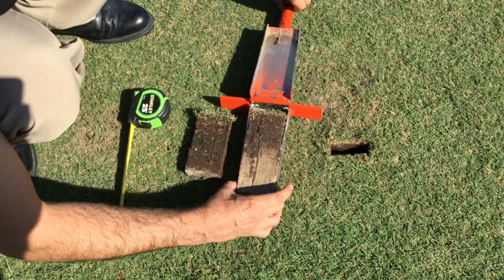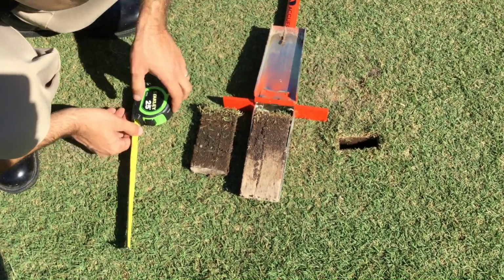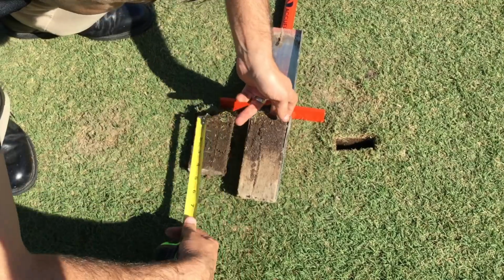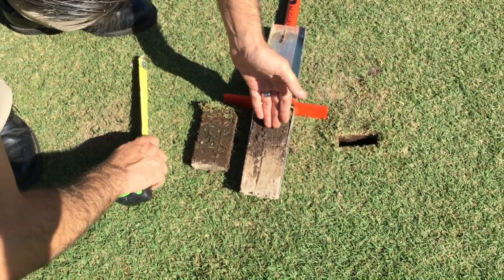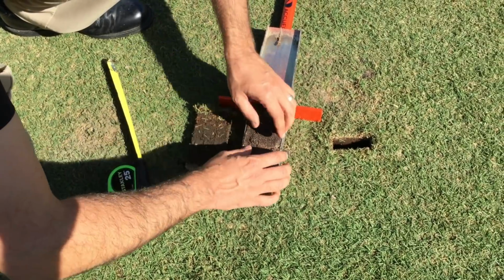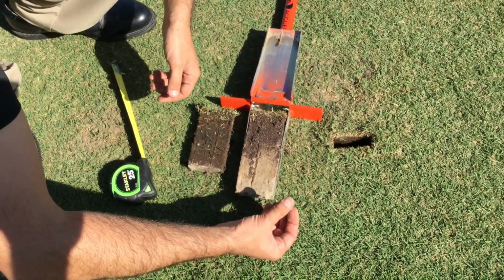Wow, just a much different profile. So what we have here, we have the same organic matter buildup. I'd say in the first inch and a half, you can see that breaks off there. That's what we call the stain layer. It's actually just the organic staining into the native sand.